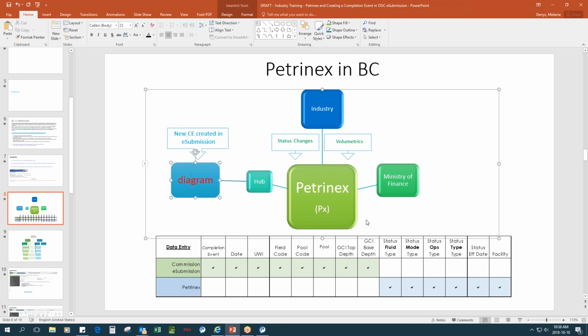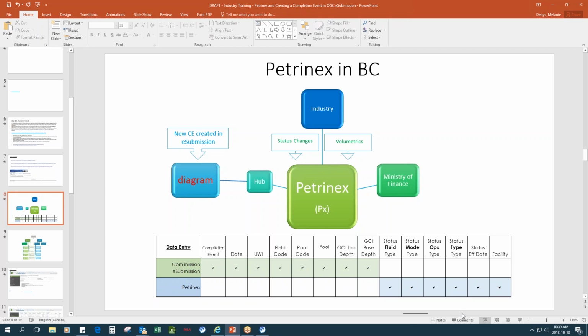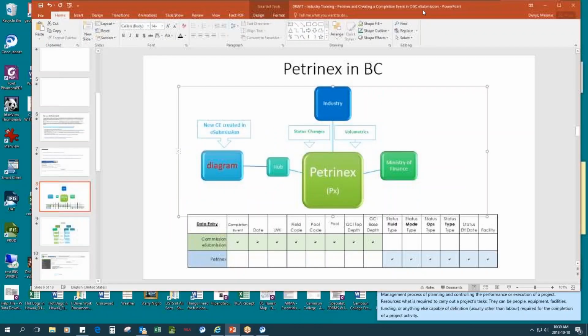For data entry, there's a Commission eSubmission chart, and there's the Petrinex lines as well. You'll see how the tasks are divided. In the Commission eSubmission, you'll be reporting the completion event, the date, having the UWI assigned, field code, pool code, the pool, the GCI top depth, and the GCI base depth are what are collected in the eSubmission portal. And for Petrinex, that's where you will be doing the fluid, mode, ops, and type for the status, as well as the status effective date and the facility.